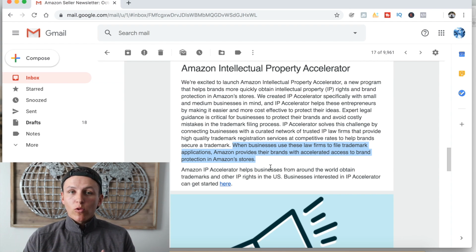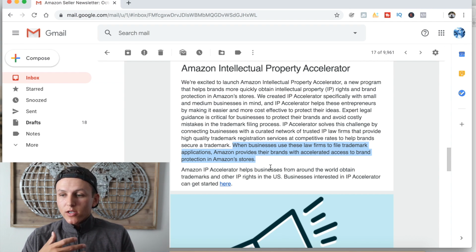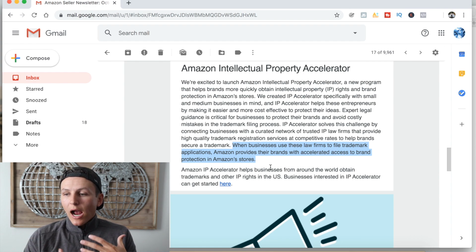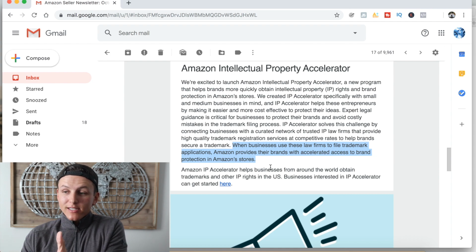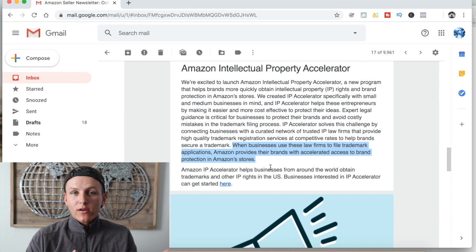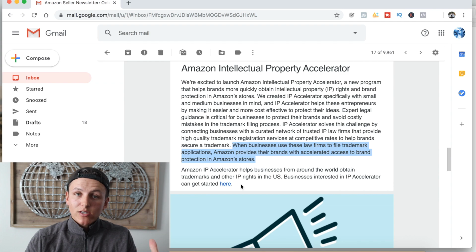Is that basically once you file for the trademark, you get brand registry, or does Amazon take you a little bit more seriously if you have a hijacker and you report them? I'm not sure how quick that is, but needless to say, this is huge. So if you're looking to get a trademark and you're in that process, I would definitely go through someone that Amazon recommends. And if you click here, it gives you an entire list of different law firms that you can reach out to, and you can get quotes and see how much it's going to cost.